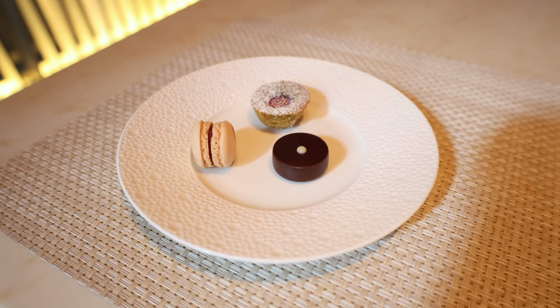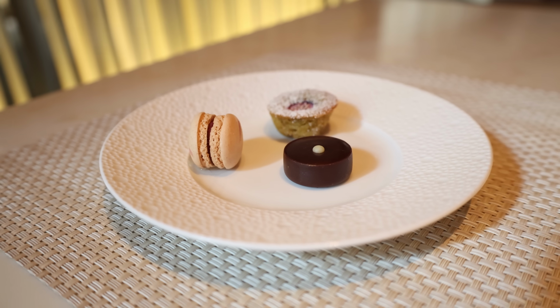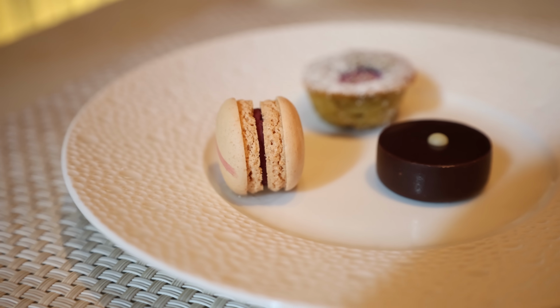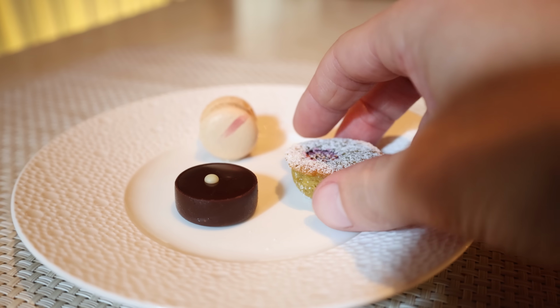To finish things off, I was presented with a selection of petit fours. On the plate, I believe, was a pistachio financier, a strawberry macaron, and a wonderful chocolatey bite. All of them were delicious and proved to be a fine ending to a great lunch.